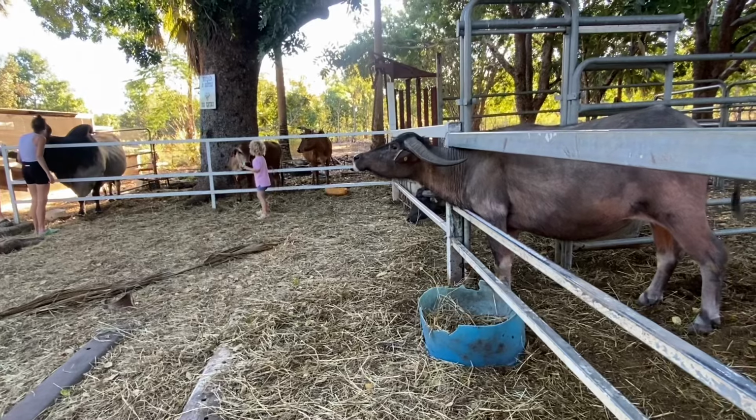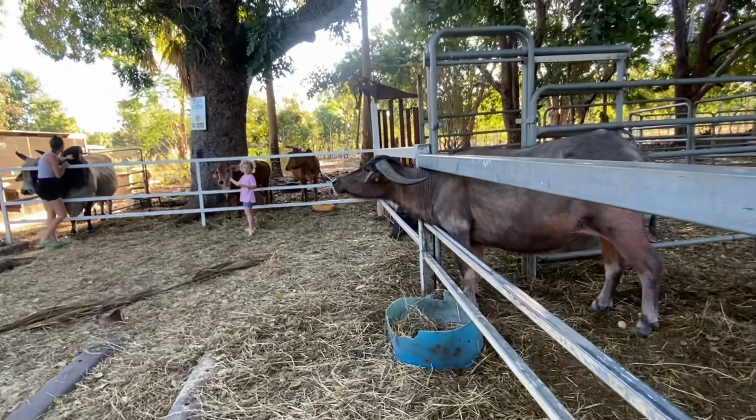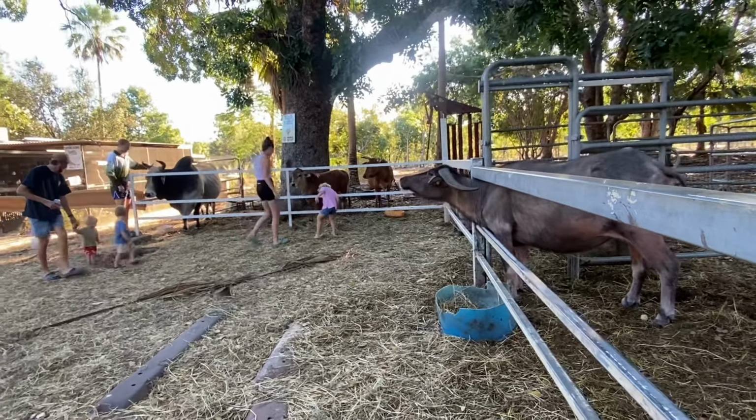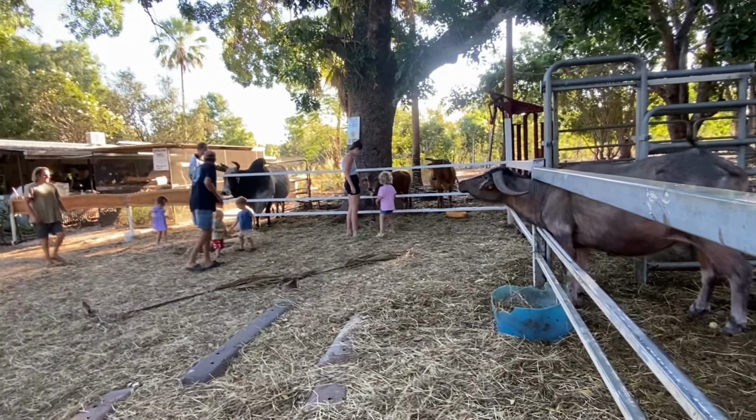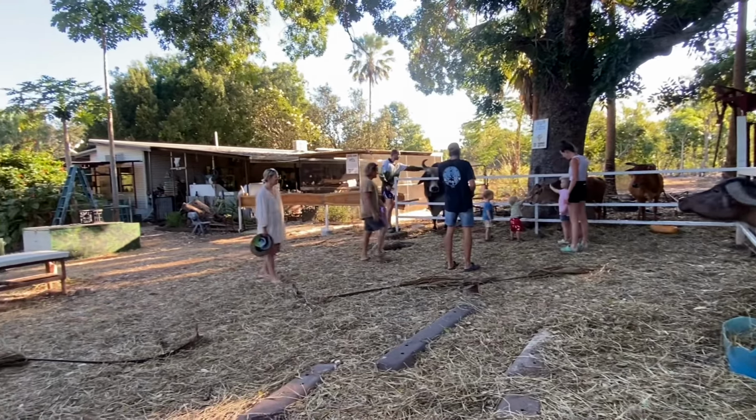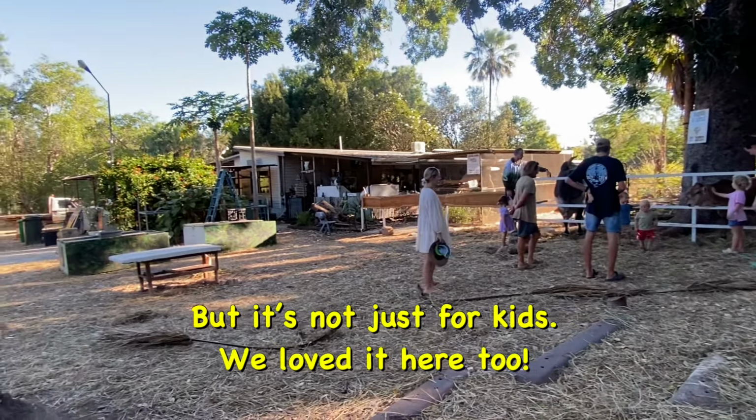So this campground here is chock-a-block with kids and travelling families. And you can't blame them. With all these animals and activities, you know, hand-holding snakes every day. It's a great spot for the family and the kids.